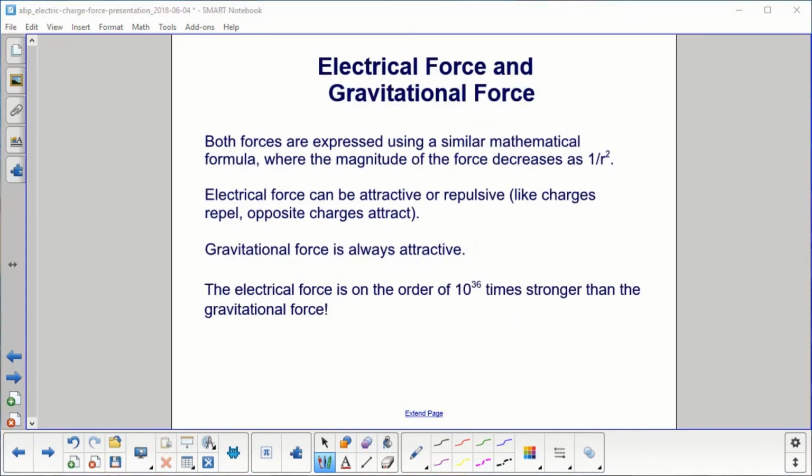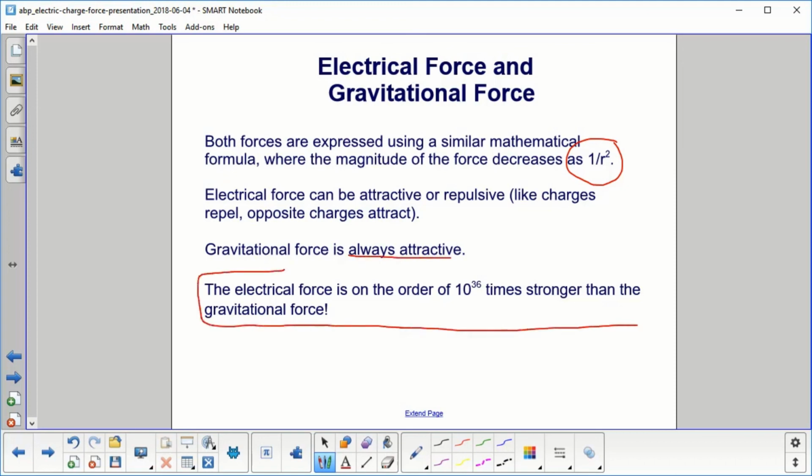Comparing the two forces. Both the electrical force and the gravitational force use a similar mathematical formula, and the magnitude of the force goes down as 1 over r squared. Electrical force can be attractive or repulsive. Like charges repel, opposite charges attract. The gravitational force is always attractive. And this is really cool over here. The electrical force is on the order of 10 to the 36 times stronger than the gravitational force.